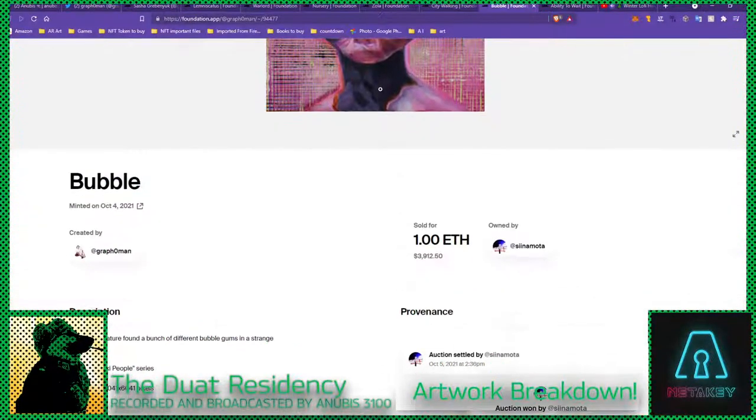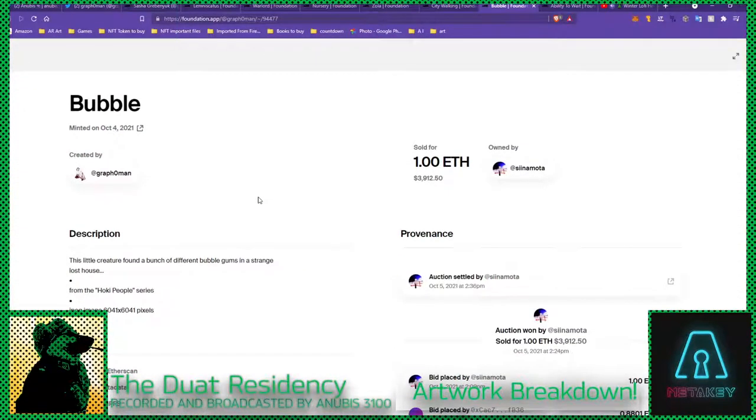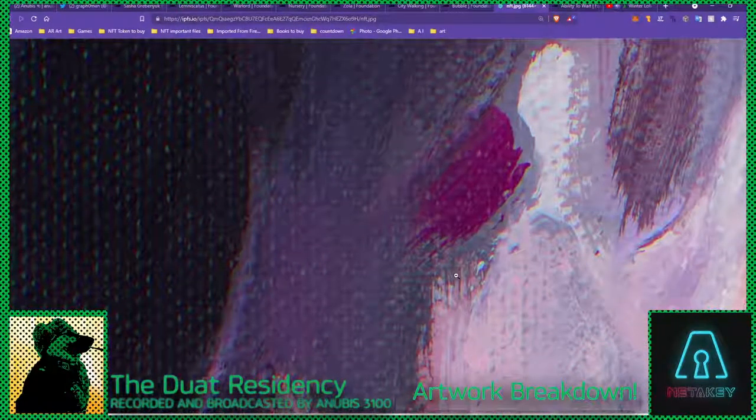And so, again, this figure makes its comeback, Bubble. This little creature found a bunch of different bubble gums in a strange lost house from the Hokey People series. JPEG, 6,041 pixels by 6,041 pixels. So it's a square painting. We're going to get to zoom in very nicely.